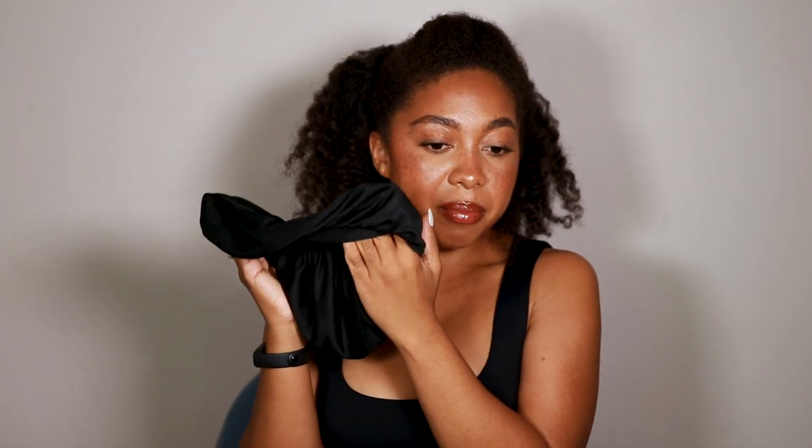So this is my favorite bonnet of all time. I've tried different kinds of bonnets and I still go back to this one, so I'm just gonna stick to this.